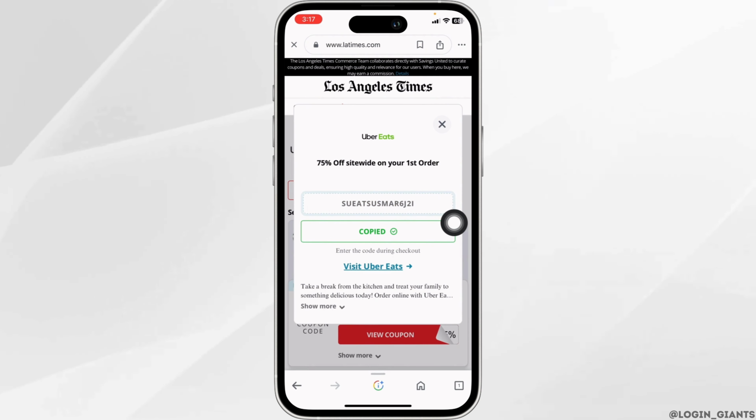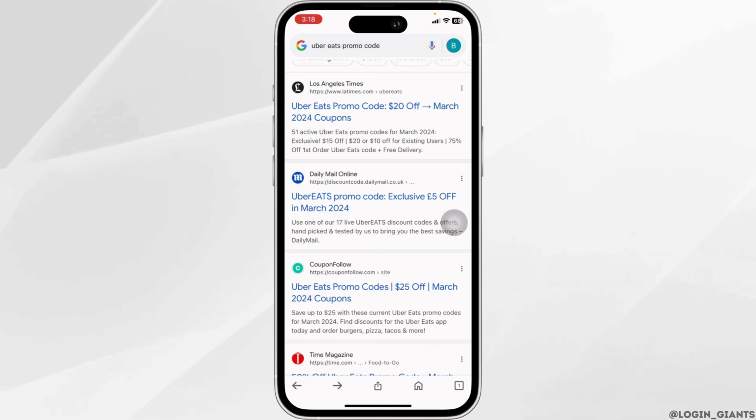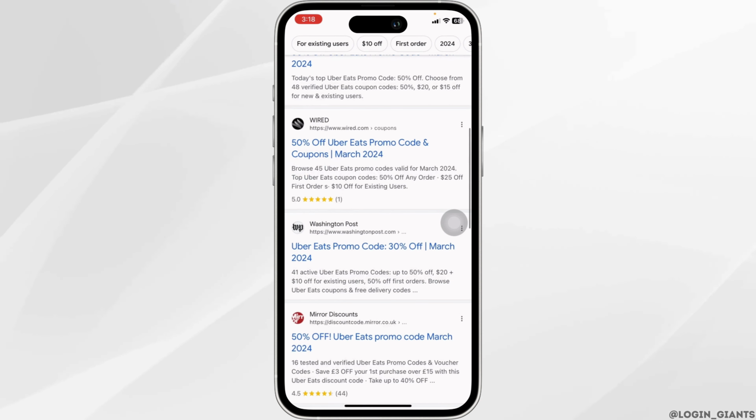Now you can head towards the website of Uber Eats, make your order, and while you check out, apply this code and get the discount. Likewise, you can also try out these offers. Also, you can go through these websites as these websites will also provide you working promo codes for Uber Eats.